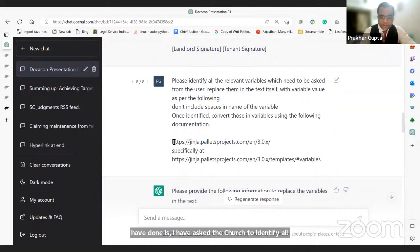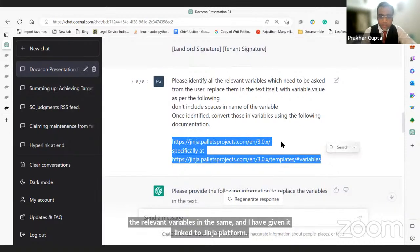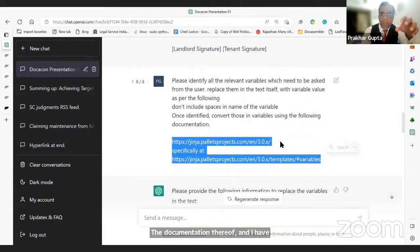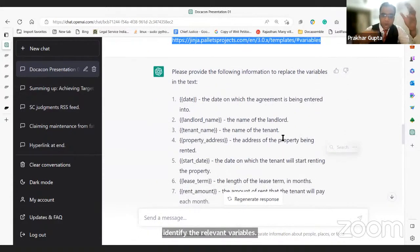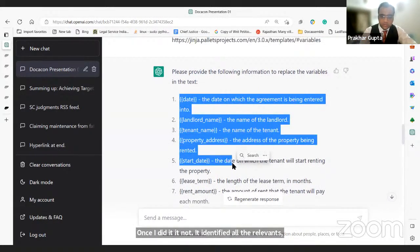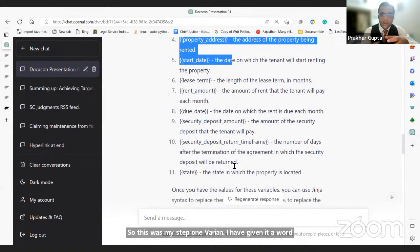I have given it a link to the Jinja platform, the documentation thereof, and I have asked it to identify the relevant variables. Once I did it, it identified all the relevant variables, which can be taken as an input from the user. So this was my step one, wherein I have given it a Word file. Now, based on the Word file, it is able to identify the variables which I want.